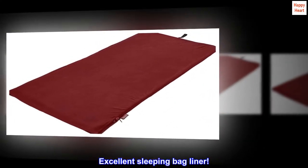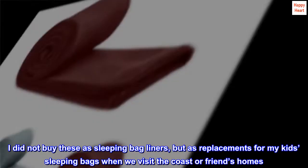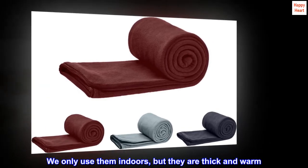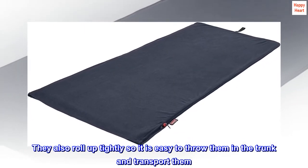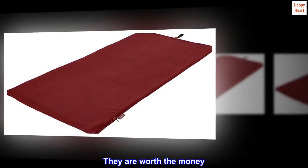Excellent sleeping bag liner. I did not buy these as sleeping bag liners, but as replacements for my kids' sleeping bags when we visit the coast or friends' homes. We only use them indoors, but they are thick and warm. They also roll up tightly, so it is easy to throw them in the trunk and transport them. They also wash up very well. They are worth the money.